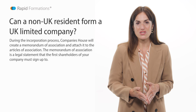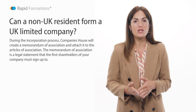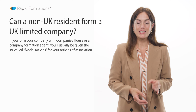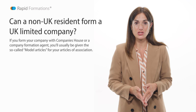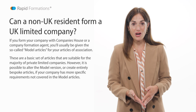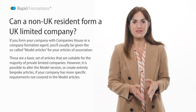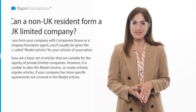The Articles of Association is a constitutional document that sets out the rules and regulations which will govern how your company will be run. If you form your company with Companies House or a company formation agent, you'll usually be given the so-called model articles for your Articles of Association. These are a basic set of articles that are suitable for the majority of private limited companies. However, it is possible to alter the model version or create entirely bespoke articles if your company has more specific requirements not covered in the model articles.